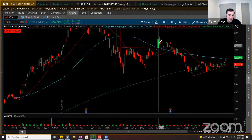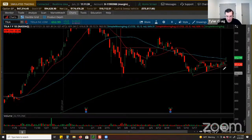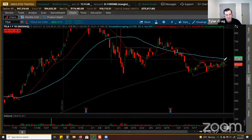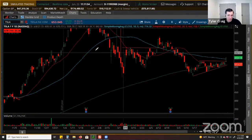Now, the one in April ultimately failed. You're coming at this breakout, I think, with a better pattern than you were back then. So I've got higher hopes for this one. But there's no denying this is what people have been waiting for on Tesla. You're simultaneously taking out the 50-day moving average. So that is the second pattern that we're going to be playing with here.